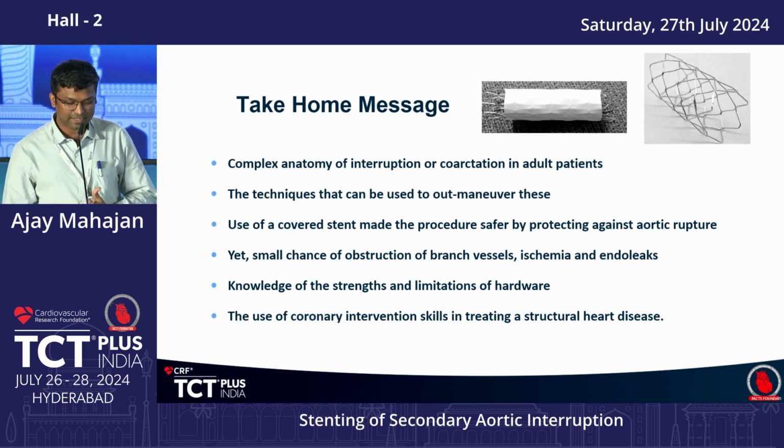Along with that, knowledge of the strengths and limitations of the hardware is equally important. The use of coronary intervention skills in treating this structural heart disease is shown here, where we used balloon-assisted crossing of the guide wire, along with balloon-assisted tracking of the guide. Both are used in coronary stenting, and we have used them in a structural intervention successfully. Thank you.